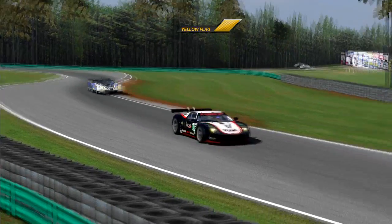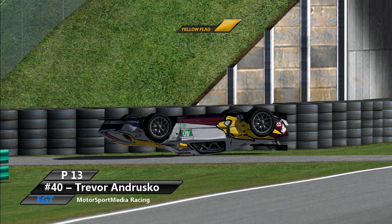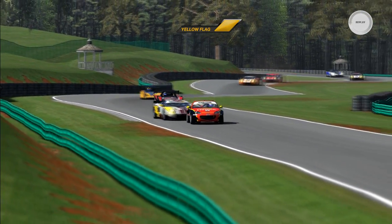And it's another yellow flag. I'm not sure what this is for. Oh, and that's Michael Gray, the number 89. I think that's the Australian Michael Gray. Yeah, Formula Sim race. Oh, yes, Trevor Andrusco's off again. Upside down goes the Ford GT. What's happened here then?